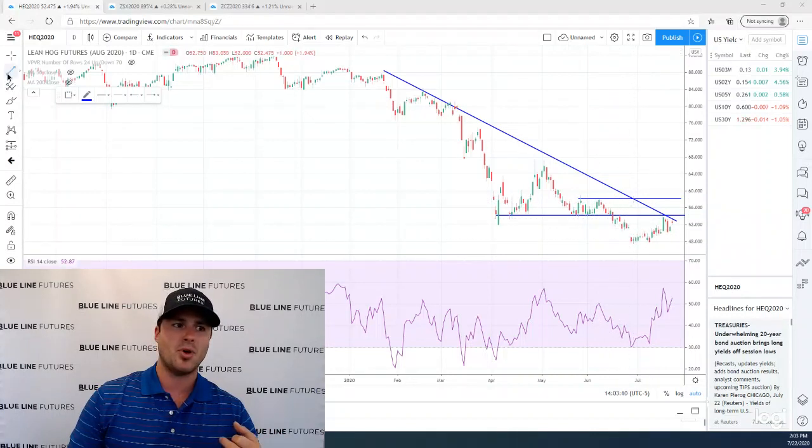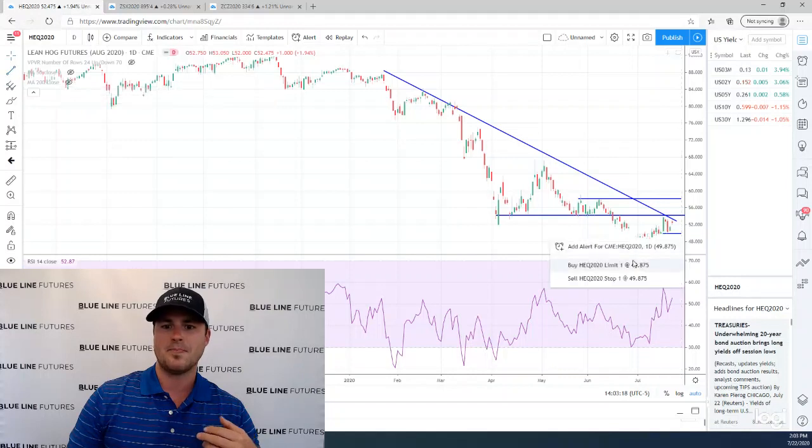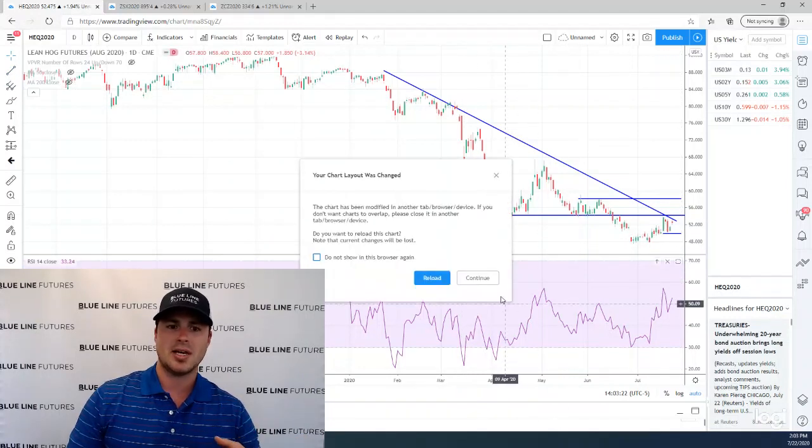The tap out point where you want to take your medicine, if we break and close below this psychologically and technically significant $50 level, that's where you take your medicine, move on, look for the next trade setup.